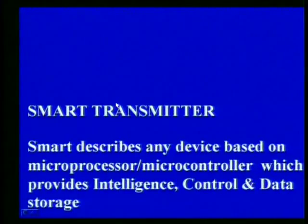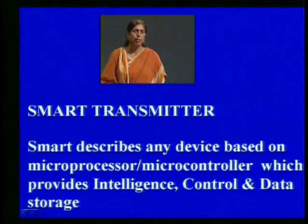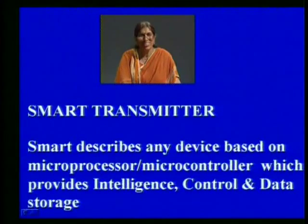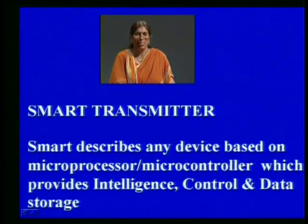Then come smart transmitters, because a smart transmitter will either follow that HART protocol so that it can be connected to other parts, isn't it? Smart transmitter, in fact anything smart, means it has some intelligence in it. Nowadays you have smart washing machines also, isn't it? What are those smart washing machines? They have microprocessors in them.